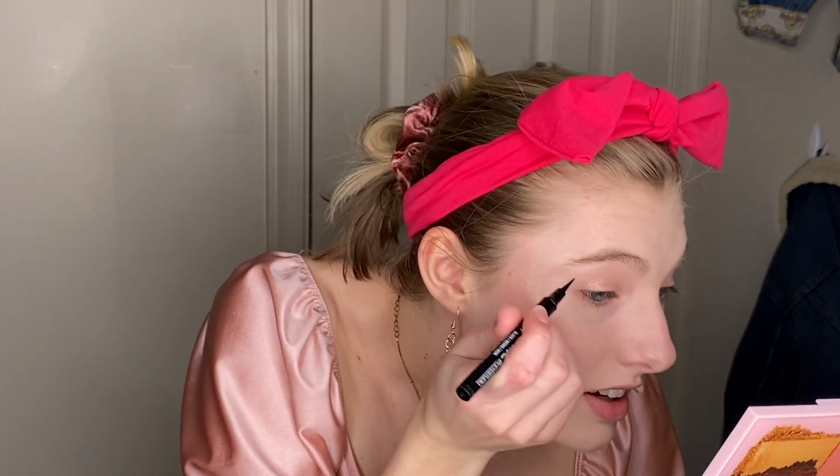So now, last thing I'm gonna do for my eyes is just go in with a little bit of eyeliner, because I know that on Glossier's website, they'll have a little flick of an eyeliner on their models. So I'm just gonna go in with the Maybelline Master Precise. It's just a felt tip liner, not a liquid liner at all. I'm just gonna add a little wing.